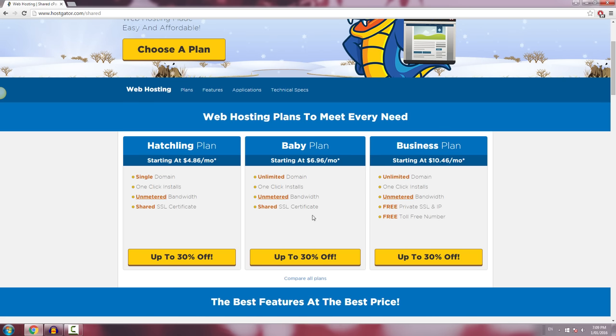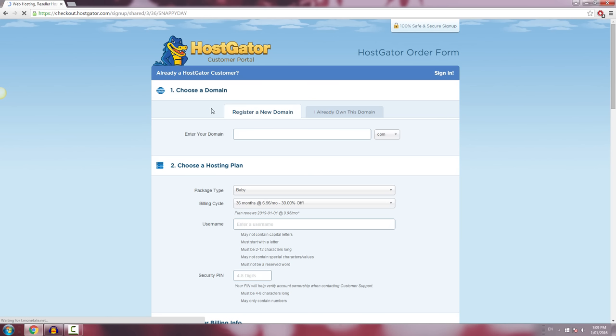So what you need to do next is click on here. Now, the first thing we're going to do is choose and register a new domain. If you already own a domain, then you can click on this option on the right-hand side. But right now, all you need to do is type in a domain name for your business or your name, just anyone you like, but not all of them are available.